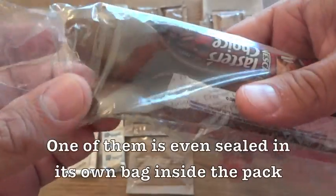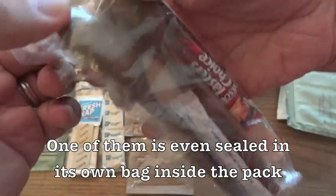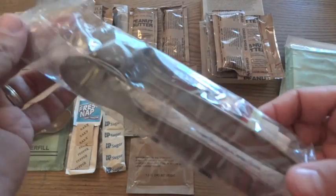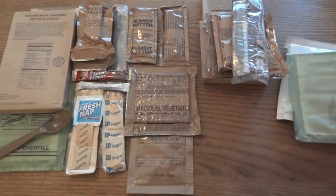We have an accessory pack that has 2 spoons in it. I've never seen that before. 2 brown MRE spoons. There was obviously an oversight in the packaging. So that's very interesting. Flameless ration heater.